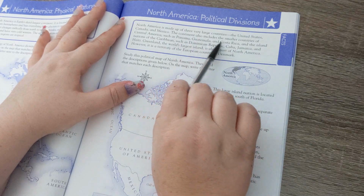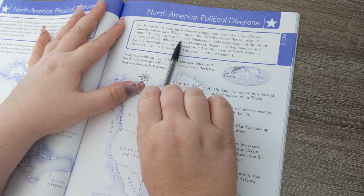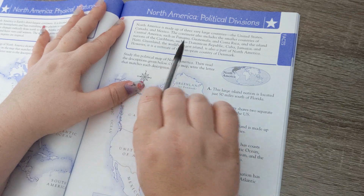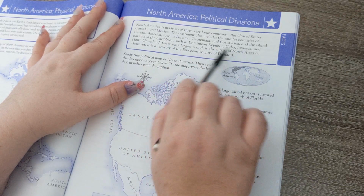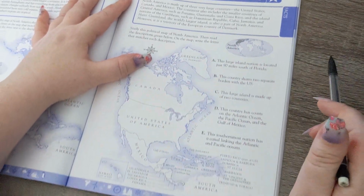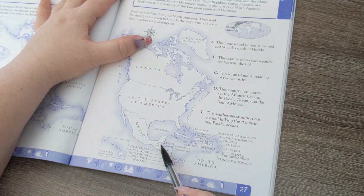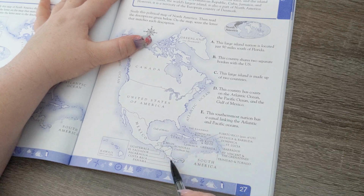The continent also includes the smaller countries of Central America, such as Panama, Guatemala, and Costa Rica, and the island nations of the Caribbean, such as the Dominican Republic, Cuba, Jamaica, and Haiti. Let's look at this map and find all those countries real quick. You can see Panama. We have Guatemala is right here. Costa Rica is right here.